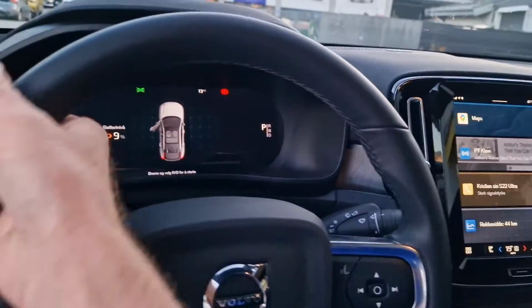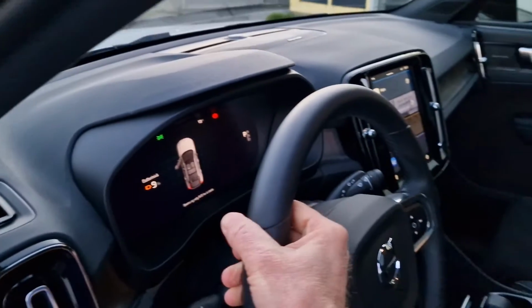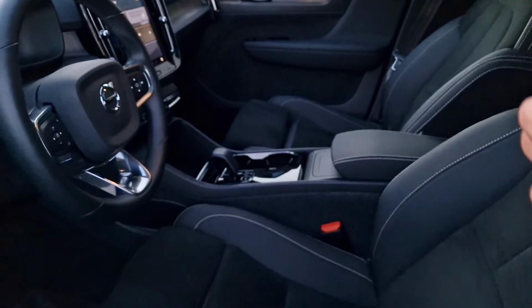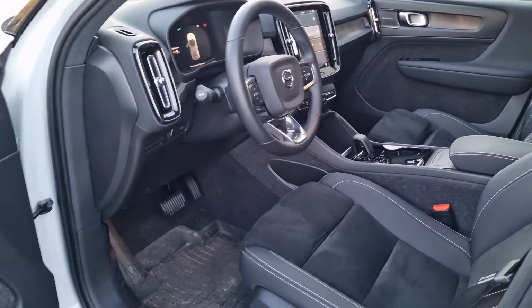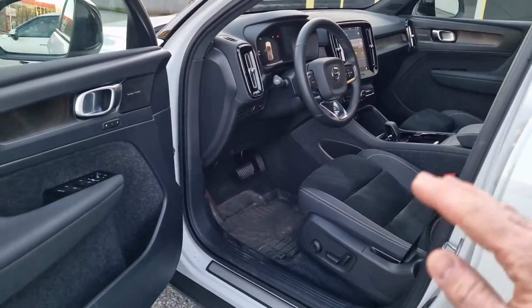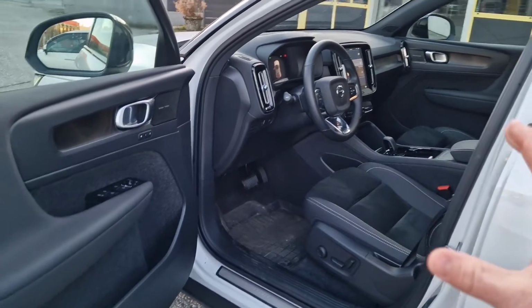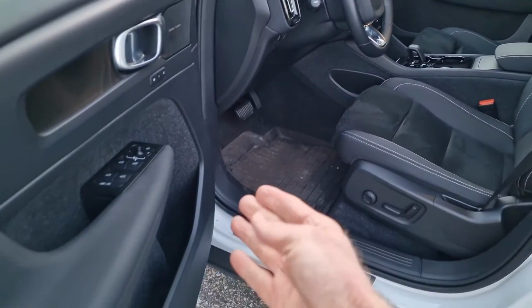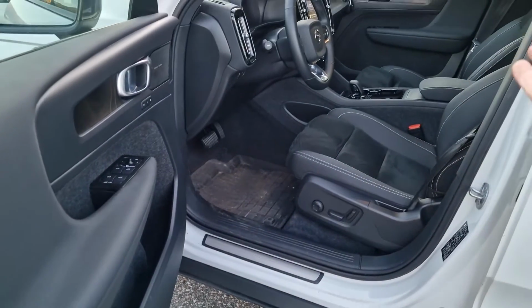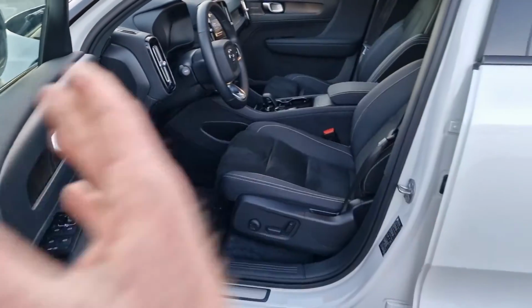Yeah, sorry. So this is much more practical, and I really like the driving position, slightly higher than the Polestar 2, but the practicality are a huge advantage here. Huge door pockets, much space in the center console, 2 cup holders including an armrest. You gotta love that one.